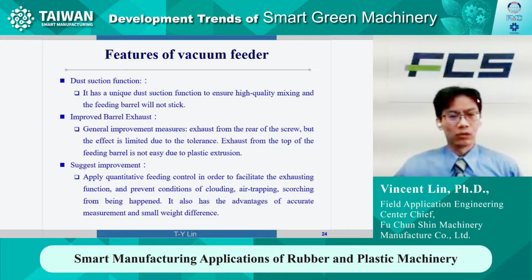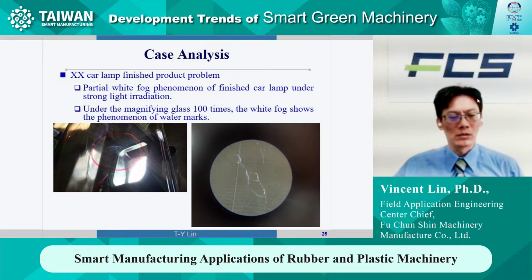In addition, in the process of vacuuming, the dust between the pellets is also absorbed. So when the dust enters the feeder, it may cause cracking and black spots due to excessive temperature. And the system also helps to get rid of exhaust of the material barrel. So that is the information for the entire vacuum feeder.